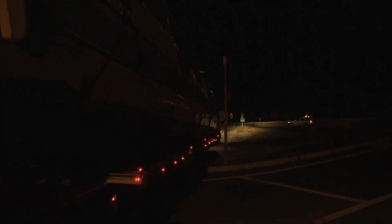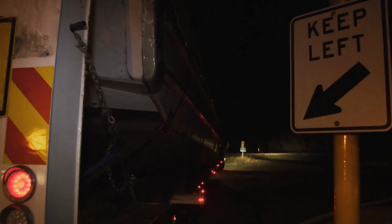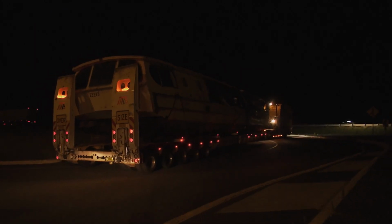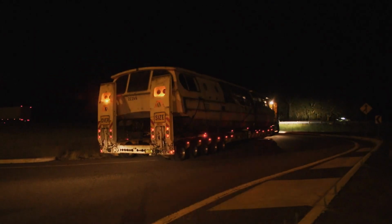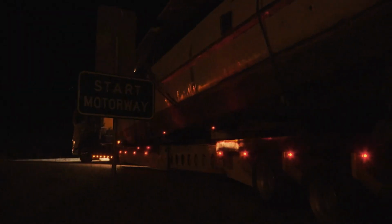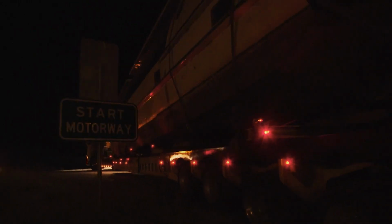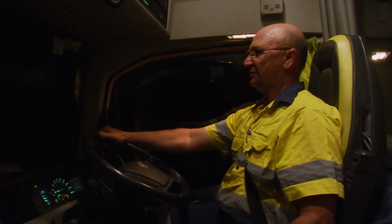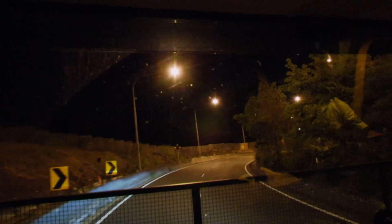With a huge load, in bad light, he's relying on his pilot to tell him what's going on at the back of the trailer. Come back over again. Yeah, swing over there. Scruffy squeezed past. The roads are not built for what we actually got on the back, so we've got to deal with it. But dealing with it has cost valuable time.